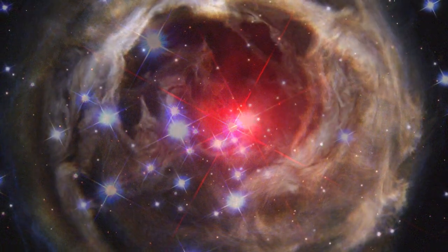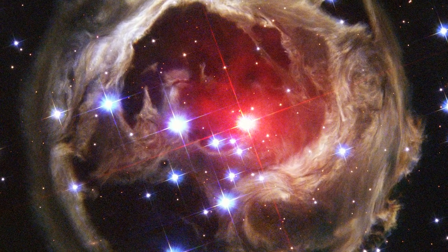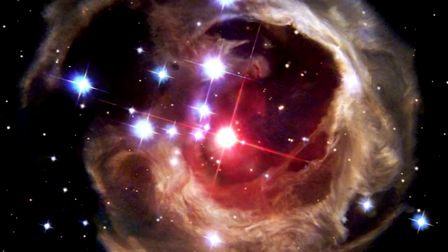Could have been a large planet, could have been a small star in that system. We don't know what the mass of that intruder was, that interloper that caused this explosive event, but it is very likely that it was something in the neighborhood of that binary system that just got too close to one of those stars, got sucked in, and we saw this explosion as a result.